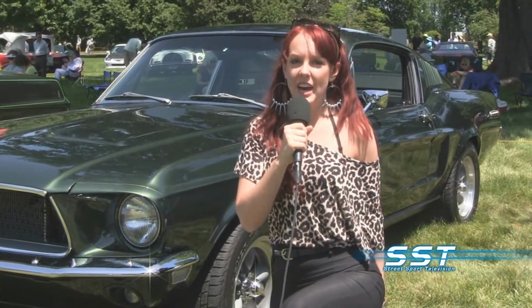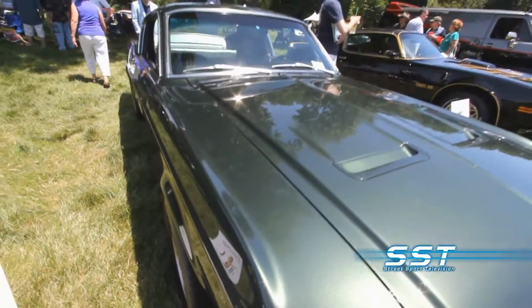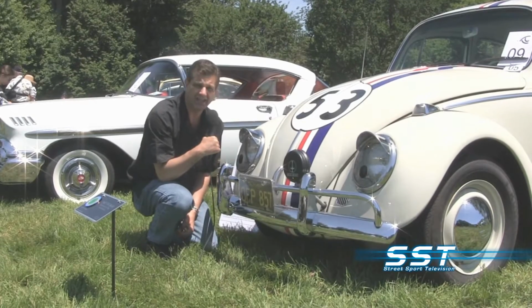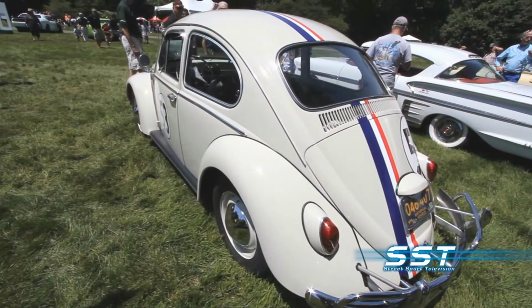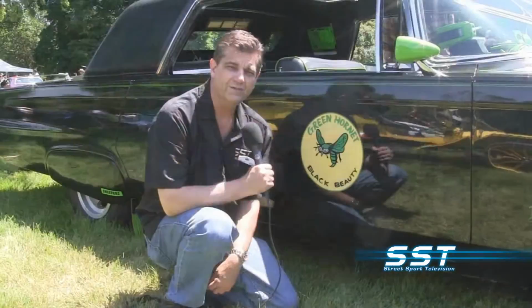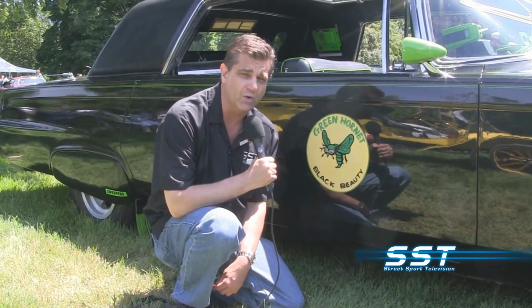Steve McQueen drove this Mustang in the 1968 film Bullitt. When Walt Disney turned this car into a living thing, it became Herbie the Love Bug. In the 1980s, a popular series called The A-Team made this GMC van a pop culture icon. This is another George Barris creation, the Black Beauty, from the TV series The Green Hornet.